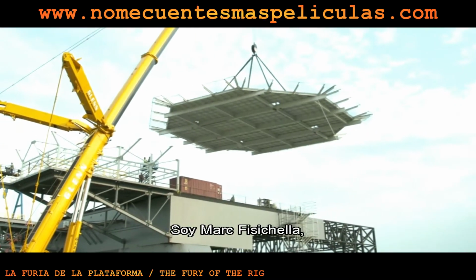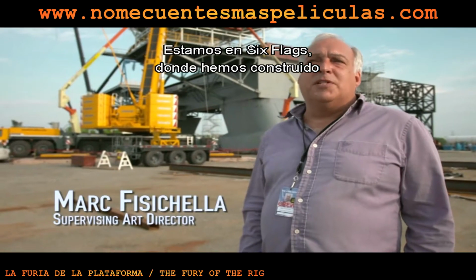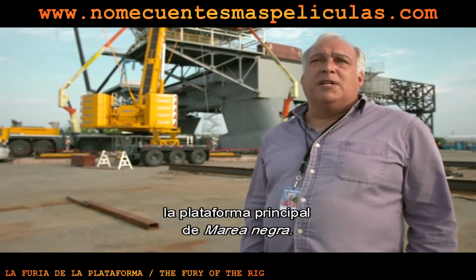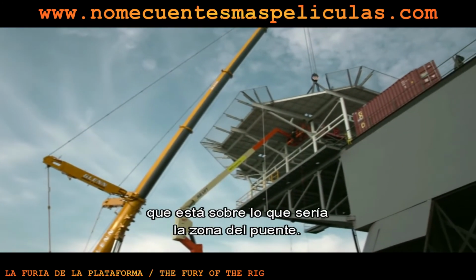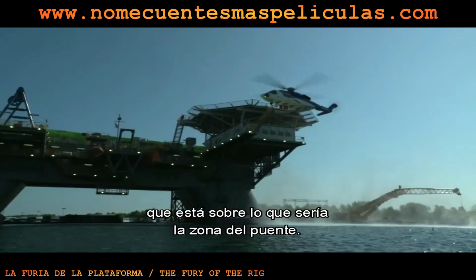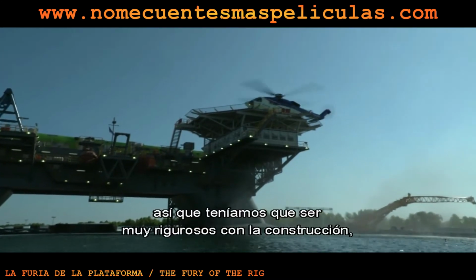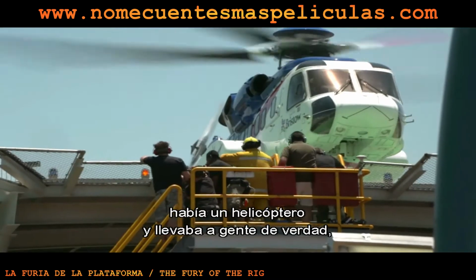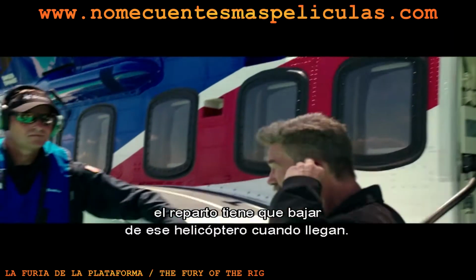I'm Mark Fisicella. I'm the supervising art director on the movie. And we're here at our Six Flags lot where we're constructing our main rig of the Deepwater Horizon. We just raised the helipad, which is now set atop what will be the bridge set. In fact, we landed a helicopter on it, so it had to be really rigorous engineering because we have real people in that helicopter, and our whole cast is getting off the helicopter, their arrival.